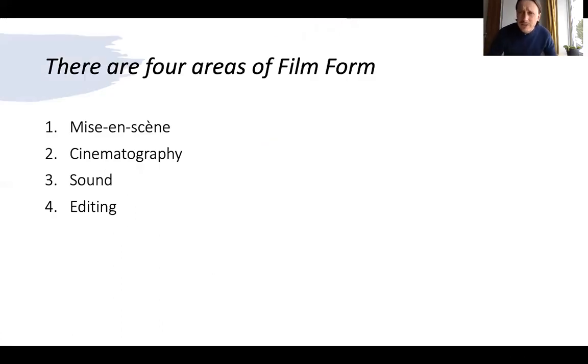Now, there are 4 areas of film form. Number 1, something called mise en scène. Number 2, cinematography. Number 3, sound. And number 4, editing. They are the 4 parts of film form. Now, mise en scène sounds complicated as a term. What it means is things within the scene. So that's props and costumes and the settings and the locations. That's all part of mise en scène. Sounds more complicated than it really is. And then we've got cinematography, we've got sound, and we've got editing, the 4 areas of film form.